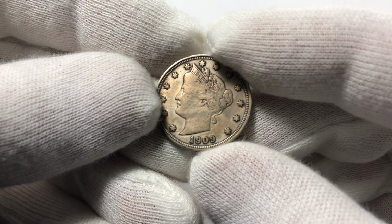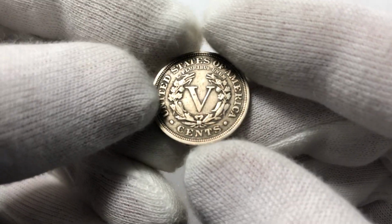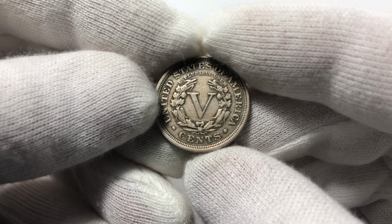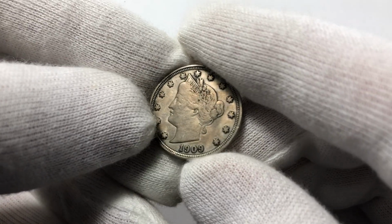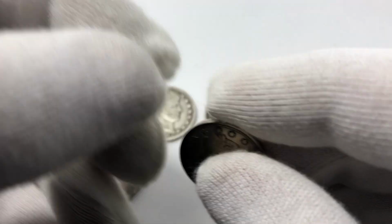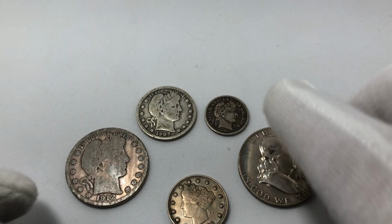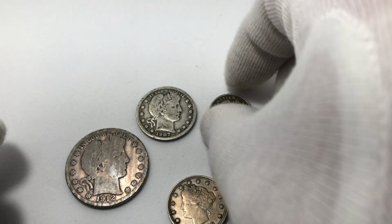These V nickels are a gorgeous design, and they're actually one of my favorite series to collect today now that I have done more research and I am a more serious collector. I really like these V-nickels, but it took a while for me to really appreciate the historical value of these coins. When it comes to Barber coinage, which are the dime here, the quarter, and the half dollar, not my favorite.